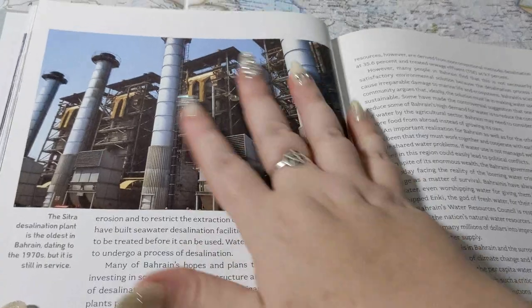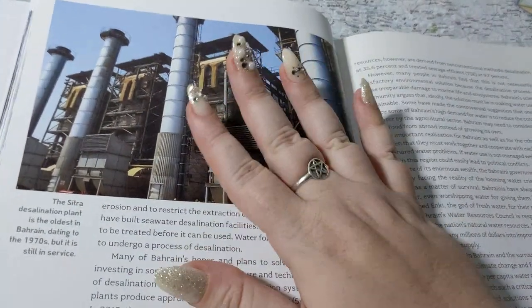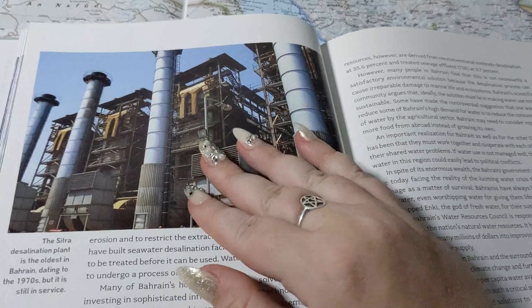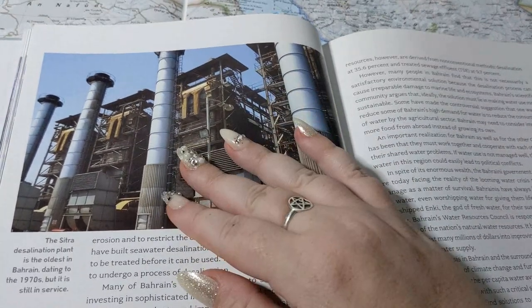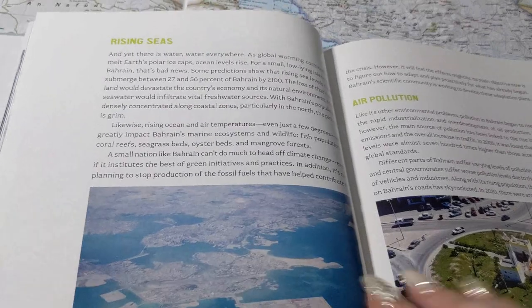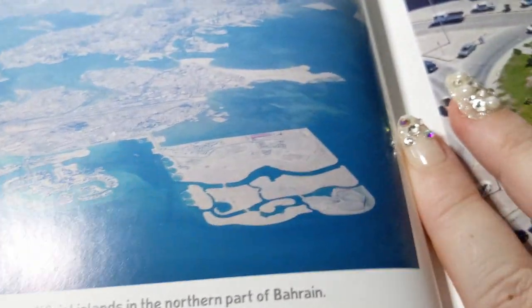And this is a desalination plant. Like I said in history a couple times, they had freshwater springs. They were very famous for all the fresh water they had on this island. Pretty much 99% of it is dried up at this point, not just from the environment, but from overuse. So desalination is how most of the people there get water. This is to show off the artificial islands there.